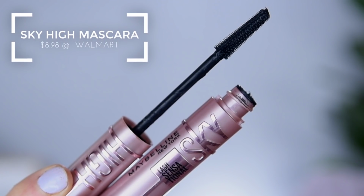I'm going to take this Wet n Wild liner, add it to my waterline. I'm going to add a little bit of a wing. Then I'll be back. We're going to break into a new mascara today. All right, time for mascara. Finally got a hold of the Maybelline Sky High mascara. I know there are a lot of people that have been raving about this mascara.